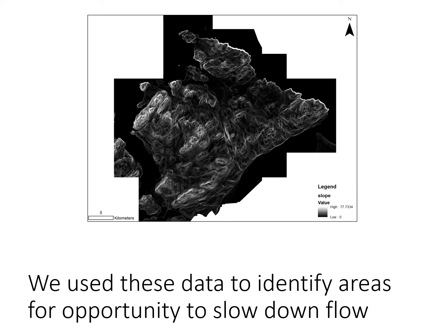But perhaps what's more important when thinking about nature-based solutions, particularly for flood management, is the steepness of that land, the slope of that land. And ideally what we're looking for are slopes that are much, much lower. We're looking at slopes that will be between 3 to 5 degrees upwards to 15 degrees.